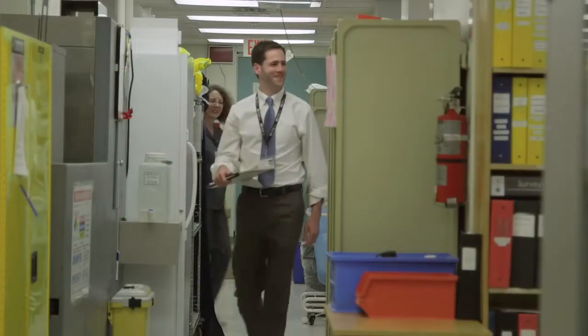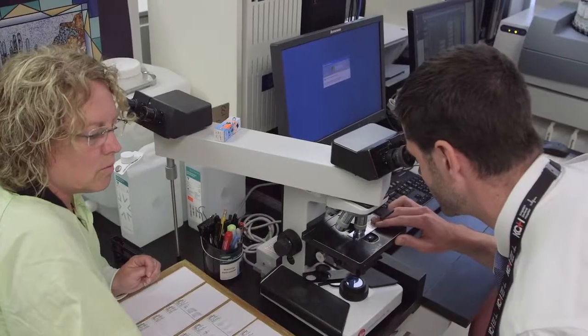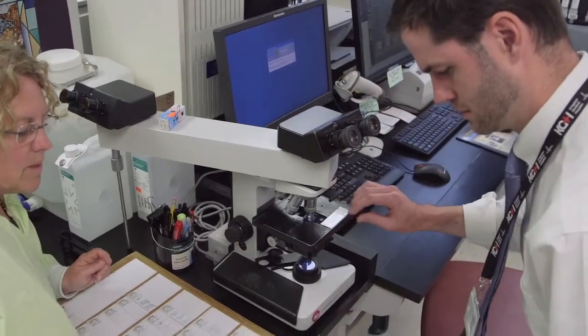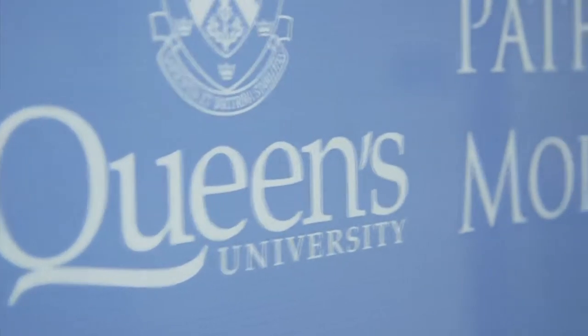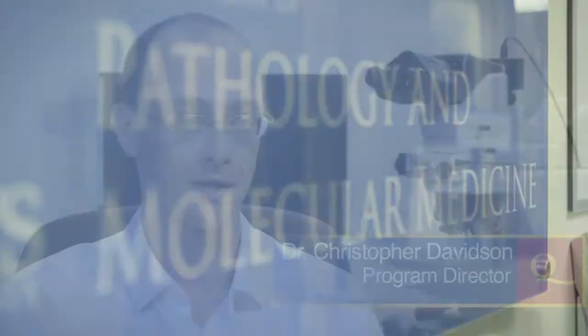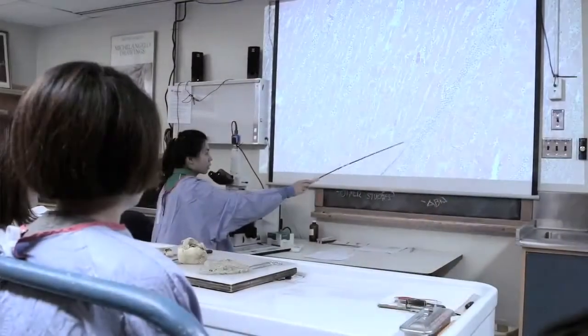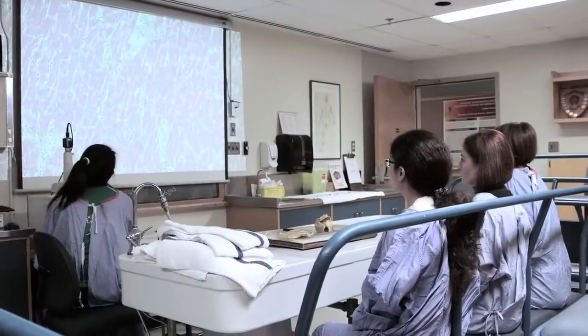I see medicine as biology of humans, and pathology is one of the few fields where most of your time is spent thinking about biology, making diagnoses, and making a clear impact on patients. So the Anatomic Pathology residency program at Queen's is a 5-year program. It consists of a clinical year in your first year. Starting in the second year, a resident would begin their core anatomic pathology training.